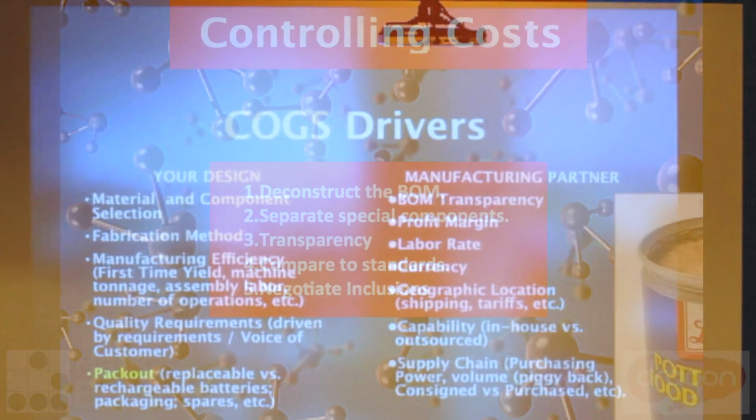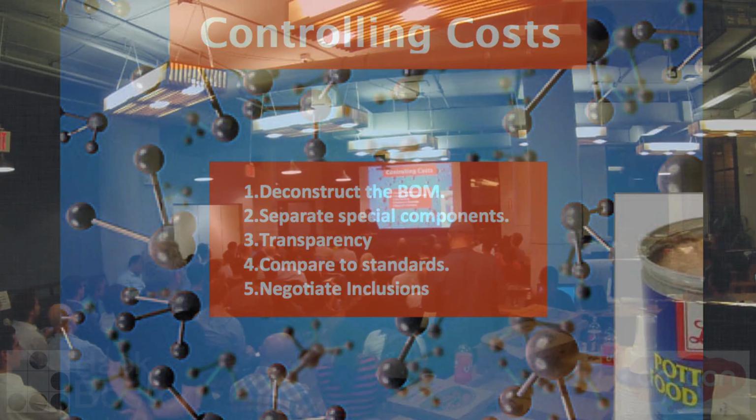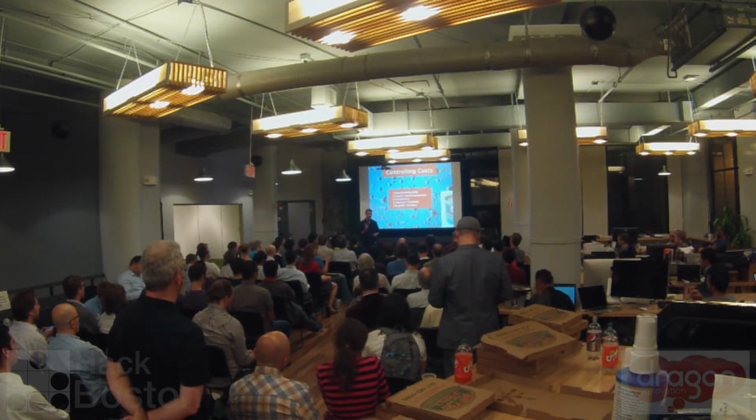So you want to keep that in mind. Now, for your bill of materials, the whole trick in controlling cost is transparency. I used to have this great picture of spam or mystery meat. You want no spam in your bill of materials. The thing you don't want is for a factory to come to you and say, this remote costs $5. That's totally useless for me. It doesn't tell me anything.